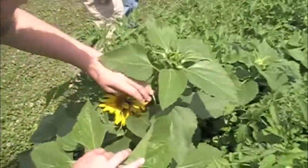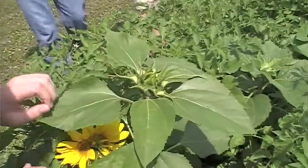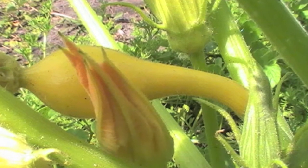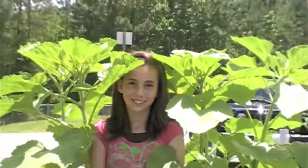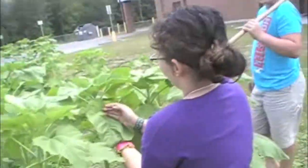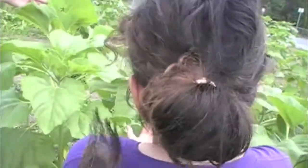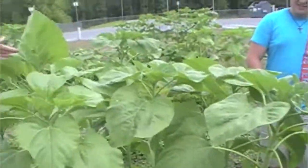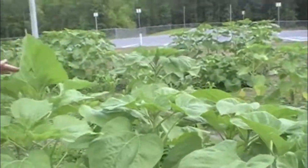The boys have found a sunflower. Yeah, this must be another one. About to open? Sunflower. How come they're all kind of different plants? So cute. Oh my god, there's something on me. It's a wasp, probably.